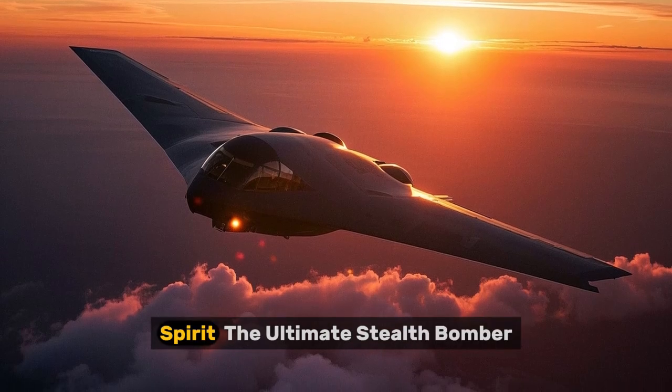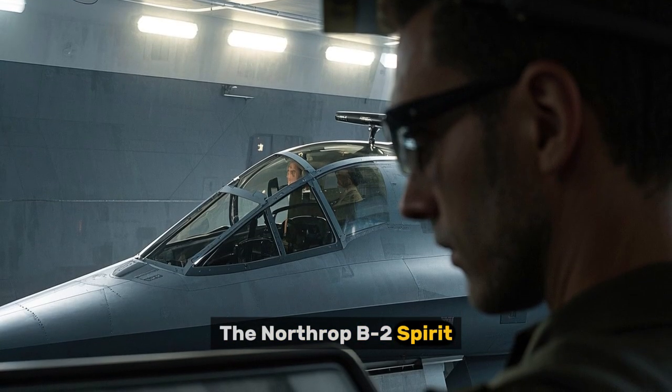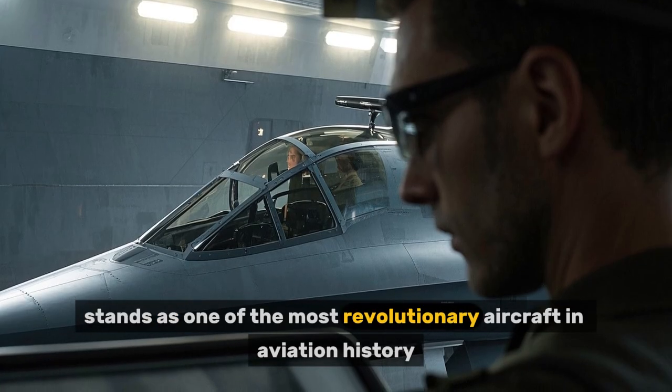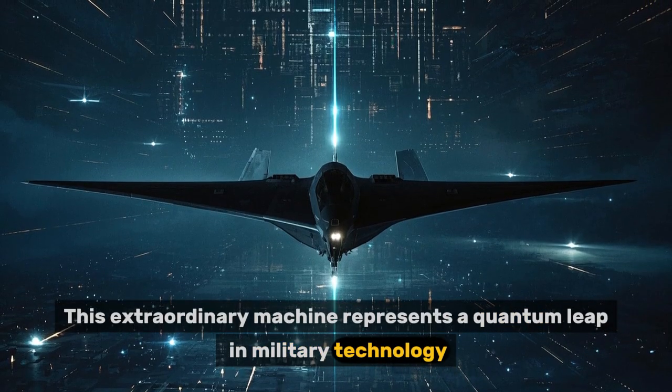Northrop B-2 Spirit, the ultimate stealth bomber. Introduction: the Northrop B-2 Spirit, commonly known as the stealth bomber, stands as one of the most revolutionary aircraft in aviation history. This extraordinary machine represents a quantum leap in military technology.